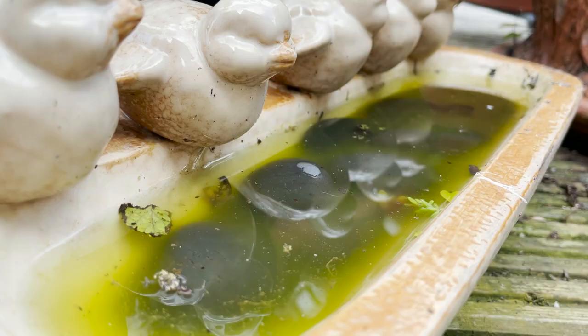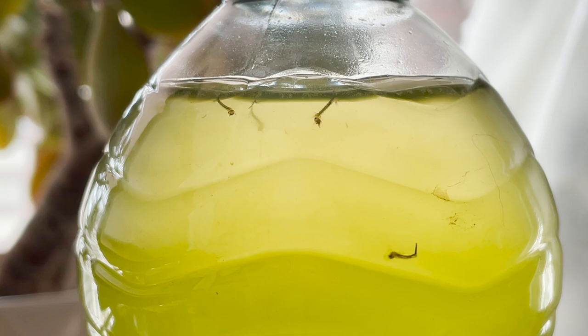If you've ever looked closely at a stagnant pool of water during the summer, you might have noticed these strange little wrigglers. They can be hard to see, especially if the water's green and murky, but they're actually intricate and fascinating little creatures. And you may be surprised to discover that they are in fact baby mosquitoes.